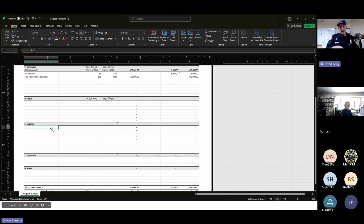So if I need to, I'm just going to throw out an example. This probably isn't very applicable, but chainsaws are usually about $1,200. So a chainsaw would be supplies, food, whatever supplies that are a unit cost less than $5,000. Equipment is anything greater than that. So if you're proposing to purchase equipment, you are putting your equipment ask in here. So if I'm proposing a masticator purchase to support fuel reduction projects, that's where you're putting that line item in the budget.